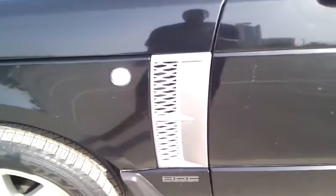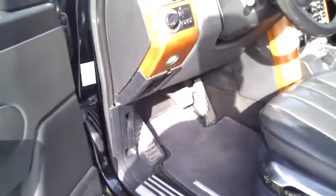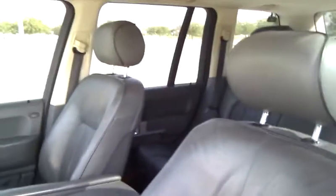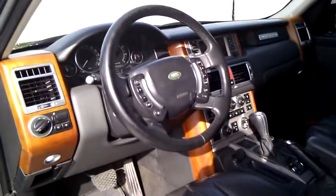and the clear side repeaters, as well as the chrome running bar, the grey leather interior with even the side airbags in very good condition. There is some marking on some of the plastic trim, but apart from that, in absolutely brilliant order. No rips or tears on any of the dark grey leather seats, and there are a host of toys to go through, which of course we will do when we jump around the vehicle.